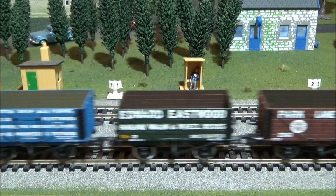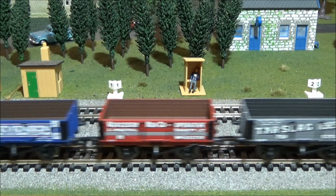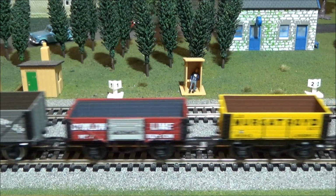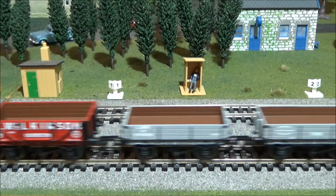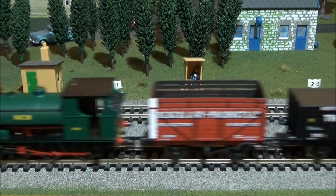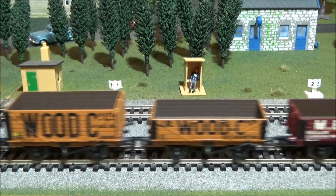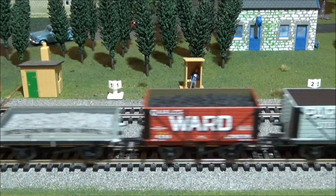35 open wagons chosen at random, along with a guards van. These wagons have not been chosen because they're the lightest. They've just been picked at random and put on in a random order. I've tried to keep the same types of wagons together. Like, you can see the lower plank wagons are there at the back. But I haven't chosen these because they're the lightest, so it's doing very well. Because some of these Bachmann wagons have actually got quite a bit of weight in them. So it's doing very, very well.